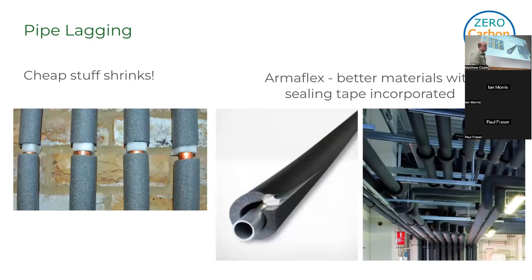So pipe lagging, just another little bugbear of mine. So this stuff, the cheap stuff, is terrible because as it ages and dries out, this tends to open up like that. It shrinks and opens out, or it shrinks lengthways, which is what you can see here on this diagram, exposing all these little details. So this stuff's called ArmorFlex. It's made from a different type of foam that doesn't shrink, and it's got sticky tape on the faces. So you put it on and you stick it together. And always make sure, obviously, you're getting the right pipe diameter size, buy as thick as you can afford. And the diagram on the right here is showing attention to detail again, every little junction.